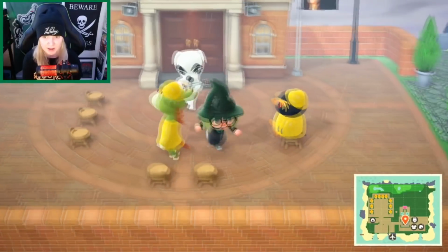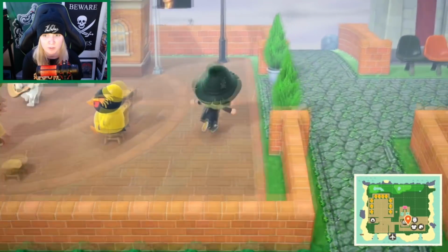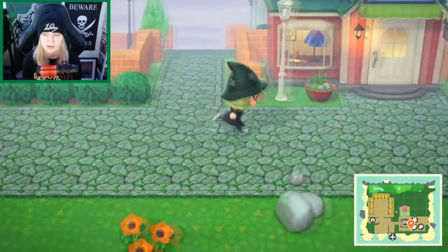You can't really do much to this area. Look how cute you are. Oh, I love him. A little rock hopper penguin. Just very simple. This area is very simple.